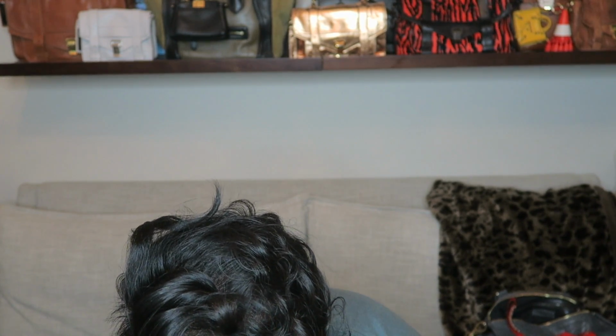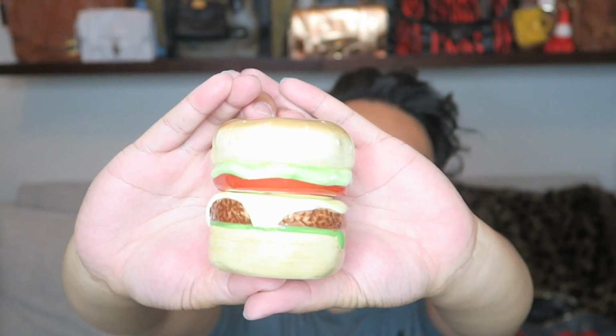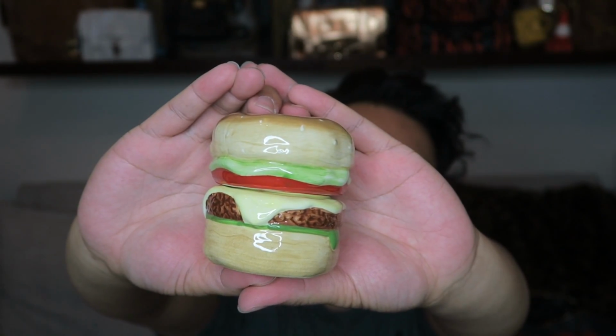Oh, okay. You guys are totally going to die with these. If you watched the beginning of the video, I had to get them. I would be so lame if I didn't get this. It is so stinking cute. I had to. Salt and pepper shaker. So cute. They're so adorable. So yeah, this is the coolest thing I have ever seen.